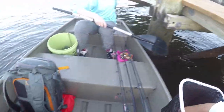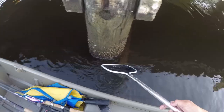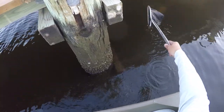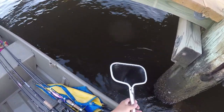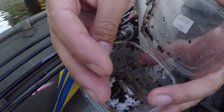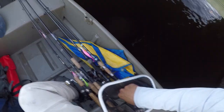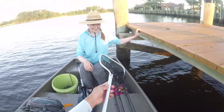Ooh, I got like five. Look, they're jumping all over the place. Ooh, that's a lot. That's a lot of little shrimp. Let's get more, because these are gonna go fast. They're gonna go really fast. You wanna try and catch some? Aaron, you gotta try, here.